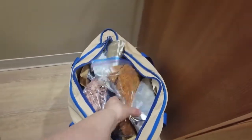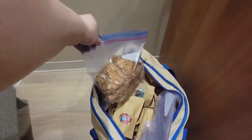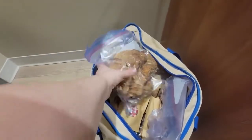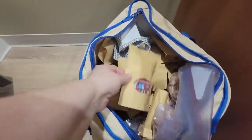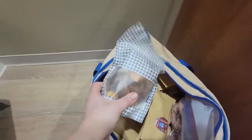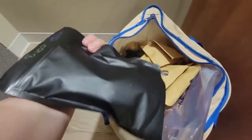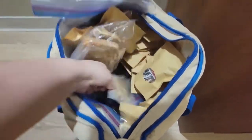I have my freeze dryer, so this whole giant Costco bag full of food and seasonings. Yes, some of it is just in plastic, but I did these just before I left. So like some chili, ice cream bars, quinoa, this is dehydrated fruit, some chicken soup, like a cup of soup that I made, just more chili, rice and veggies, cereal bars.